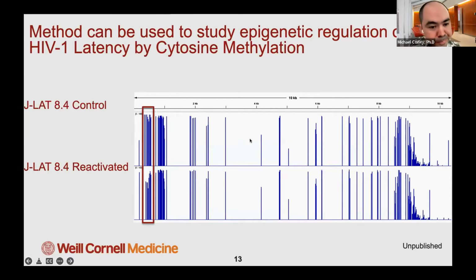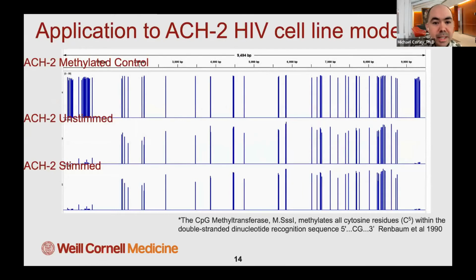of this cell line. When we applied it to the ACH2 model, we ran a control condition. On the top plot here, I'm showing you a methylated control condition of ACH2 HIV DNA. We utilized an enzyme, CpG methyltransferase, to artificially methylate all the sites. So you would expect, right, that methylation should be greater than 99%. And we do see that when we artificially methylate, suggesting that, again, the method is quite good at picking up a quantitative assessment of methylation.